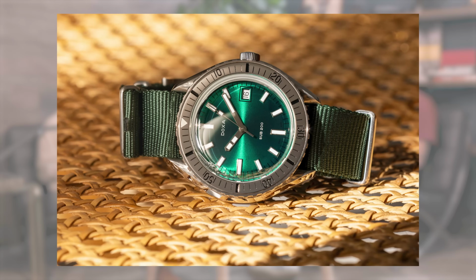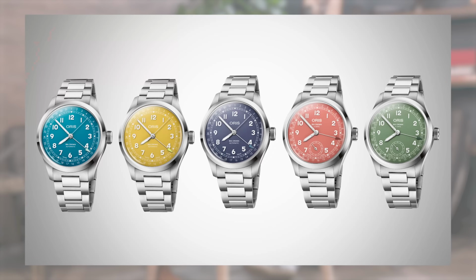Cool, nice. Any honorable mentions from you guys? Any watches you'd like to tip the hat towards? Well, I had the Doxa Sub 200 with the polished bezel series. Those new ones, which is 1,150 euros. Cool. And the Oris Big Crown Pointer Date, which is 2,000 euros with the Salida movement inside.